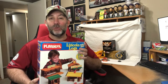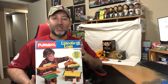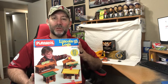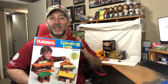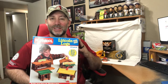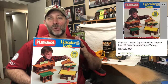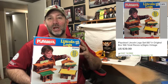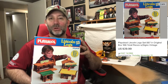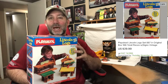I thought this was going to go for quite a bit more. This is a preschool Lincoln Log set. It's only short a couple pieces from being fully complete, and I thought this would bring $40 or $50, but they're just not selling for that price. Lincoln Logs, I guess the collectability is just not there like it used to be. This sold for $29.99 shipped, and I know it's going to the East Coast, I think Vermont. So it's going to cost me $15 to $17 probably to ship this out. After fees and cost of this, I'm still making a couple dollars, but just not anything that I would buy again.